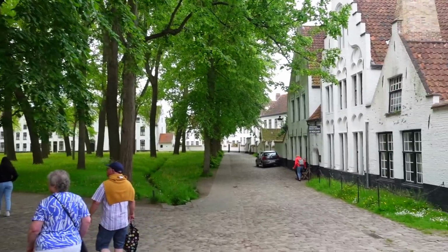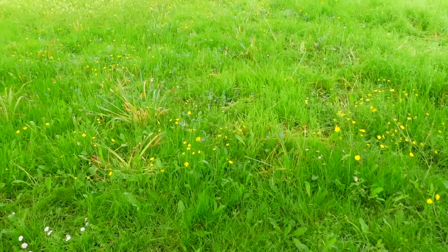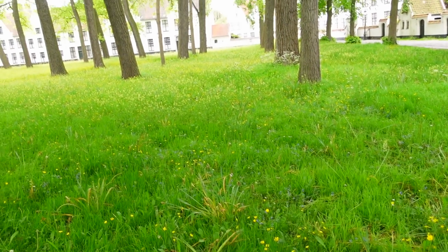So the laws of Bruges did not apply in this area. So it's really lovely and peaceful in here, and this was a safe haven for single women, and we're just going to go inside the church here.